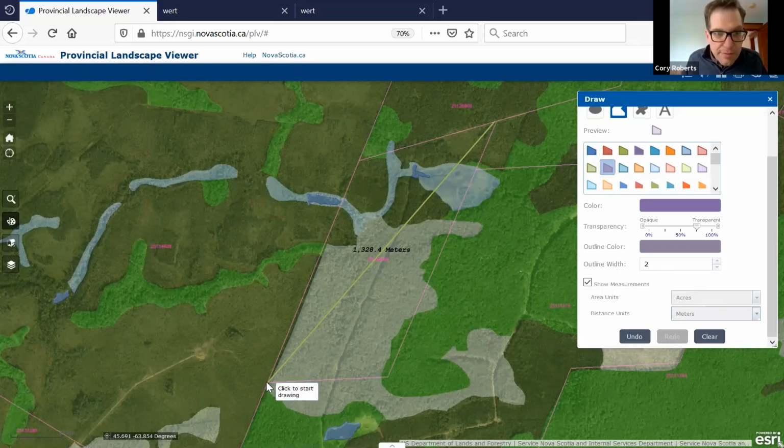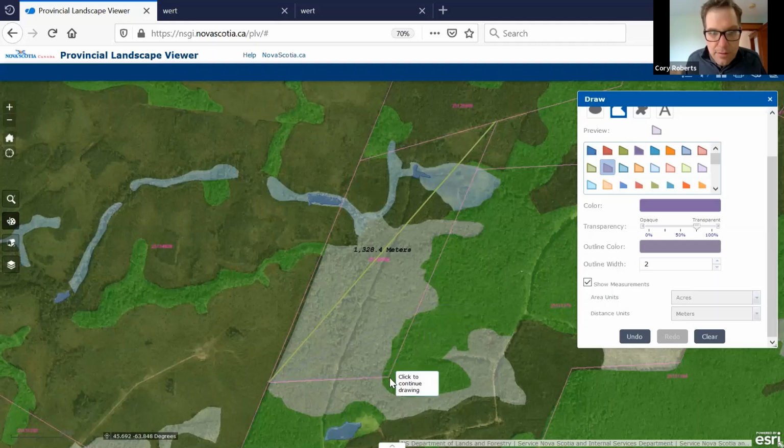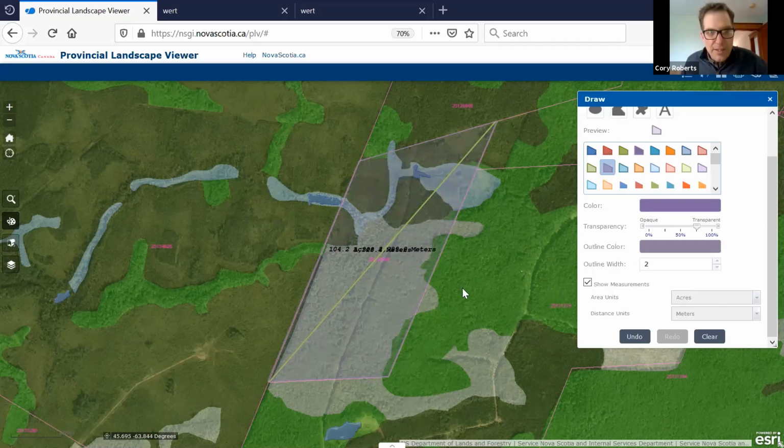So we can click, and then at each point that we want to add, we click again. Oh, I didn't grab that. Okay, and we click again, and we double click this time, and that will finish off the polygon. There we go. And unfortunately, the acreage was just overlaid by the length of the previous line, so it's hard to read that, but it does say 104.2 acres. And so I guess that's something to be aware of when you're doing this as well, is that there's not a lot of flexibility around where those labels pop up on there.